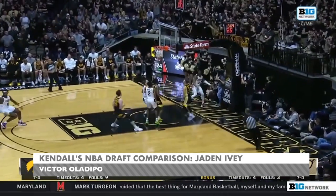The one thing that I think obviously Ivey's going to have to work on is just the competitive temperament defensively. That's exactly what I'm thinking about Oladipo. He is a dog. Oladipo gets down in the stance, and good luck trying to score on that guy, particularly coming out of Indiana. And Ivey does not have that right now in his game, and so he's going to have to work on that.